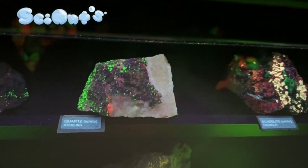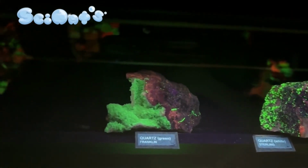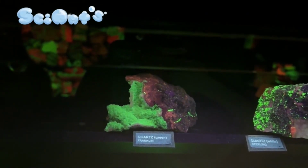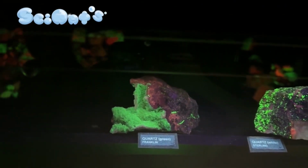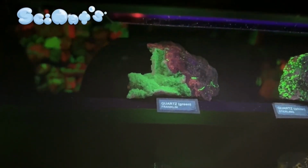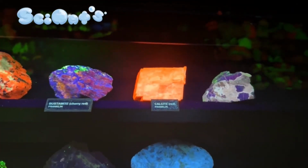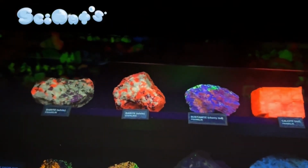But is that what determines the color? Yes, that will impact the color. So that's why you can have calcite, for instance. I think calcite is usually orange, but you can get different colors of these fluorescent minerals depending on what impurity is in it. Iron is a really common one. I've never seen an exhibit like this with so many vibrant specimens.